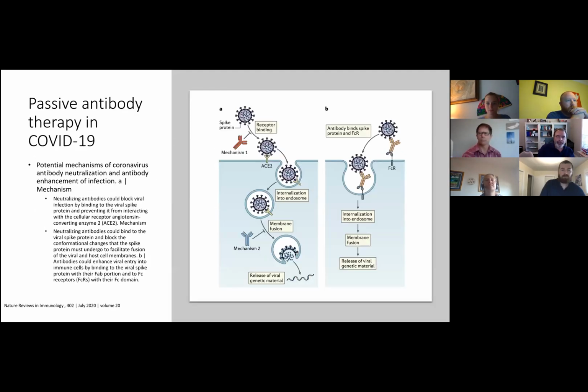So regarding COVID-19, what is the hypothesis of how antibodies may work? There are two theories. One, remember that the virus has this surface protein called the S or spike protein. This is the protein that many of the vaccines today are being developed against. The antibody can attach to this spike protein and block the interaction between the virus and the ACE2 receptor. That's how it starts, the first step in getting into the cell.